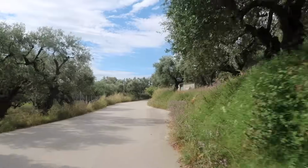Alright, we are back on land. That was pretty cool going out and seeing the islands and the other islands around it from the sea. Getting out on the water was really nice. And now we've got a few more days left on this island here, Zakynthos, so we're gonna drive around and explore some more.